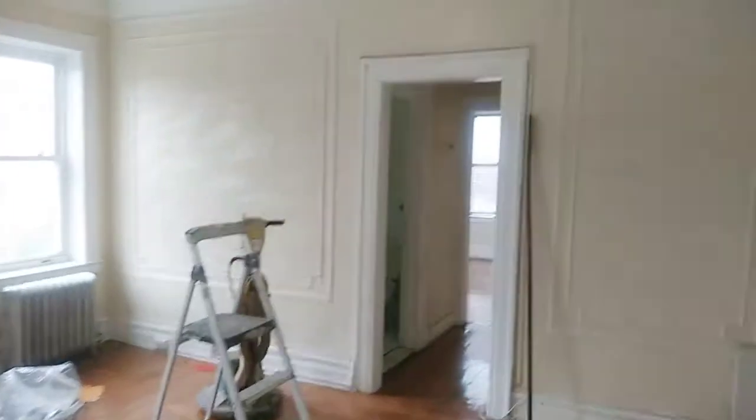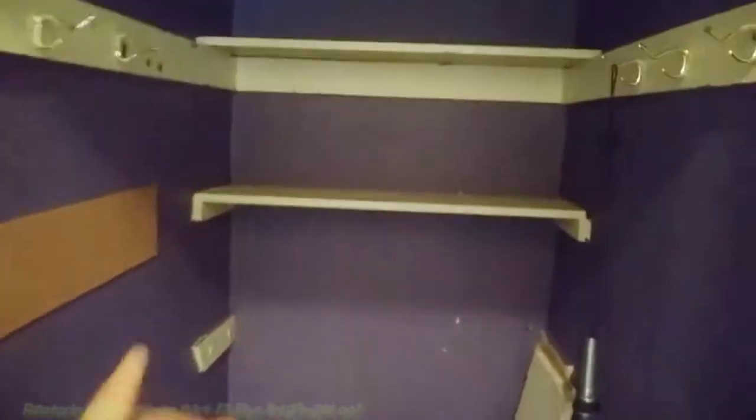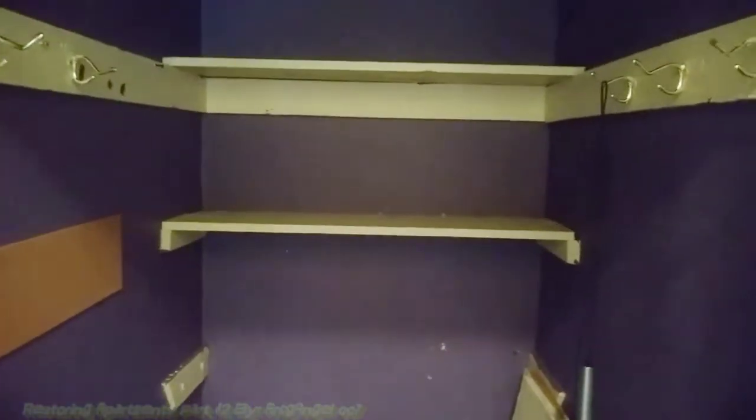Alright, so I already did one apartment. This is the second apartment I'm working on right now. It's a lot of stuff. I already patched up a hole over there. The only problem is going to be this closet, it's painted a violent color. Or lavender. No, not lavender. It's like a purplish violet. And I got all my little goodies here to eat, my radio. I gotta do this whole apartment.